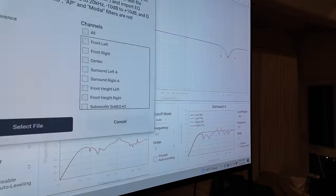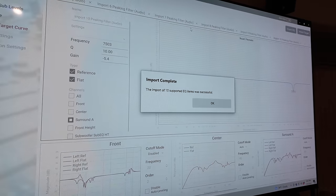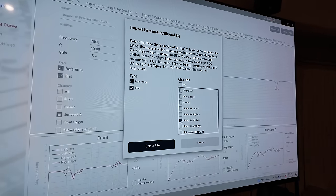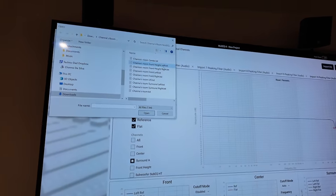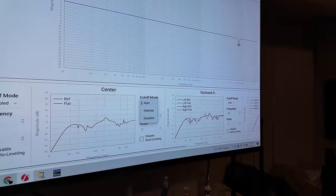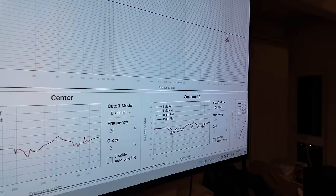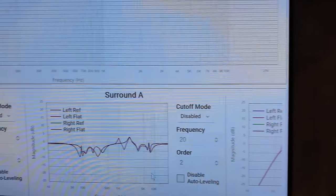Import surround right. Import EQ, front height left. We scroll over, you can see all of them here. I got to make sure to disable this. You got to disable all these cutoff modes, because you don't want it to cut it off. All right, so that's surround left.